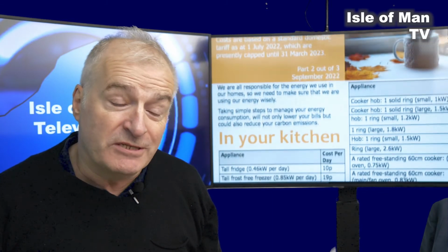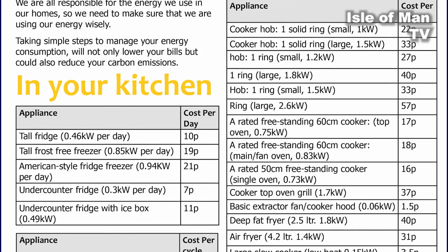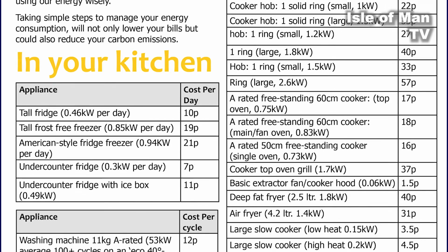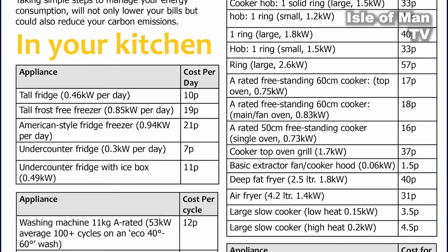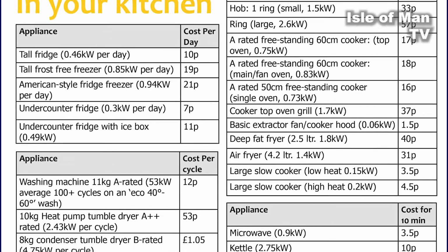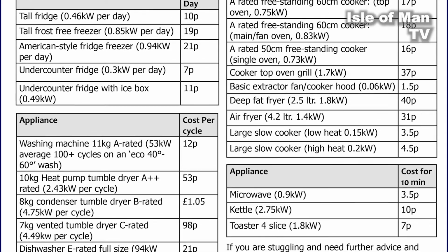And everything you cook and do, it starts with your kitchen appliances. Let's have a look. How much per day can these things cost just to run? So a tall fridge, 10p. And then the American style one can be 21p, obviously a lot bigger. These are important ones. Washing machines, an 11 kilogram A-rated, cost per cycle 12p.